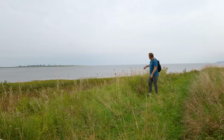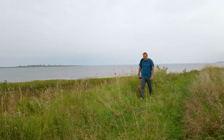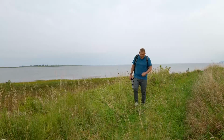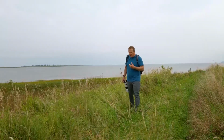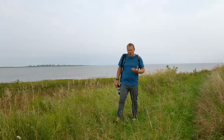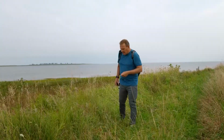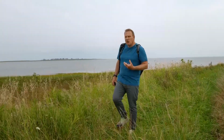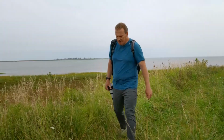So Boot Island, which is just out there, is now a Ramsar wetland of international importance. Ramsar sites are places of significant value to humanity and to the countries in which they reside. There are only 2,400 of them worldwide, and they're established through an international convention.